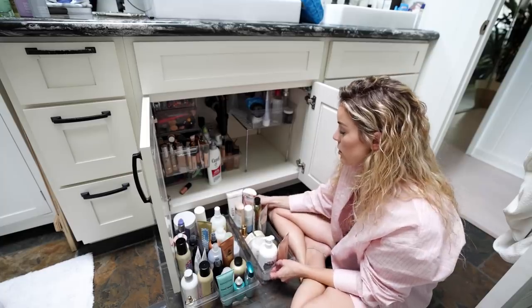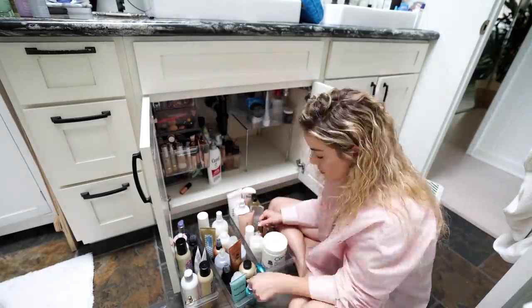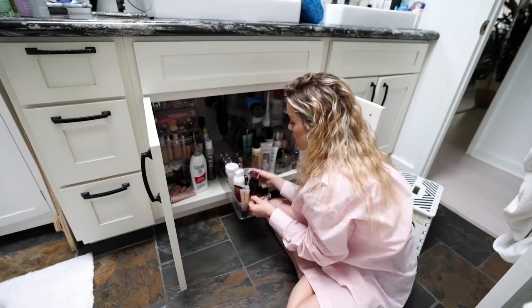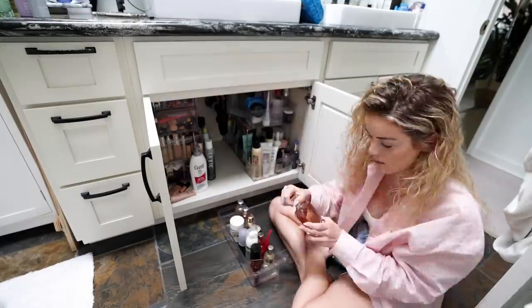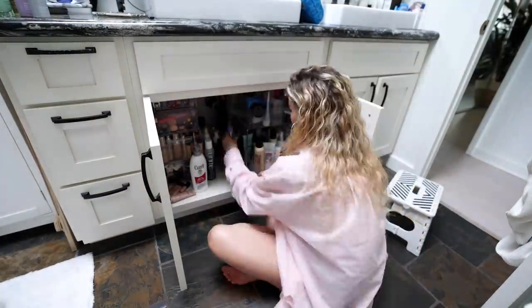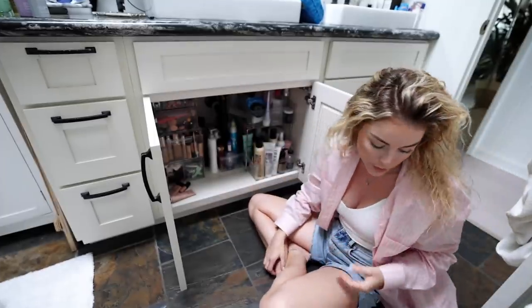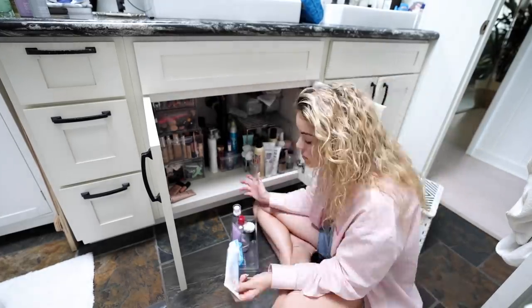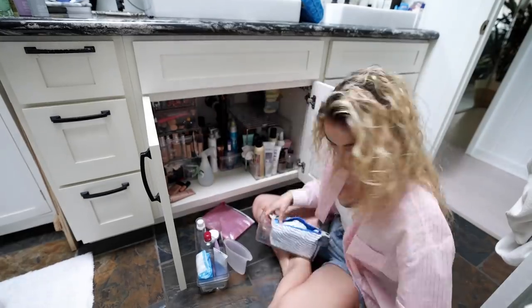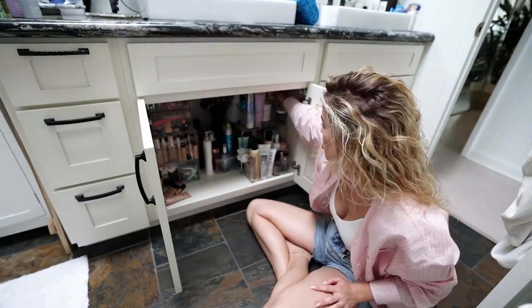So in this container is all of like my body lotions and like self tanners. And this container is all of my perfumes. All right, so now the whole bottom area of products have been gone through. I got rid of so many perfumes. I had no idea how much space the perfumes were taking up. All right, so that's it on the product front. That actually wasn't too bad to organize.